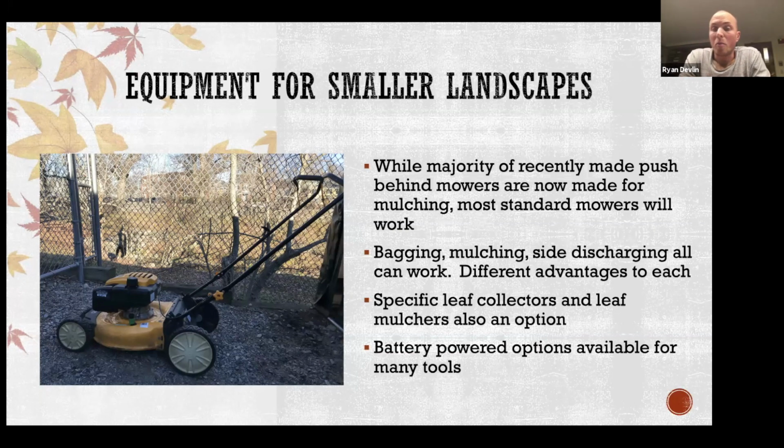Now, when they say they're made for mulching, usually what that means is the mower has a high deck and it has a special mulching blade, a serrated mulching blade that is good at chopping up the leaves finely. That being said, pretty much any standard walk behind mower will work. You should look at the manual to make sure that it's a safe thing to do with the machine and follow all safety instructions in terms of personal protective equipment and so forth. The mowers are a great tool for mulching the leaves. And there's 3 ways that you can go about using a push behind mower for mulching leaves. One is you can use it with a bag that will collect the leaves as they're being mulched.